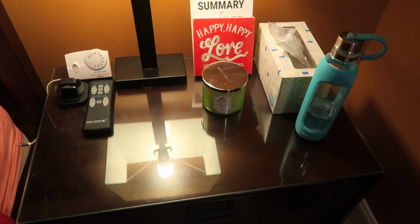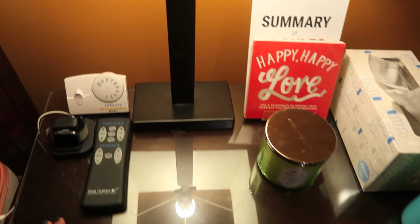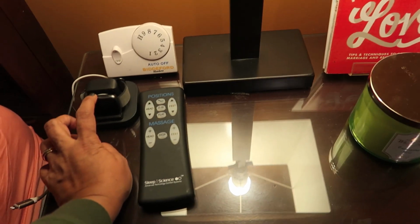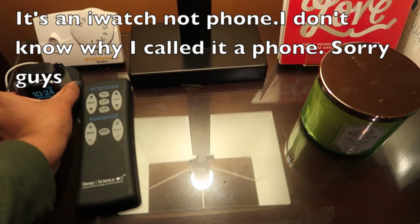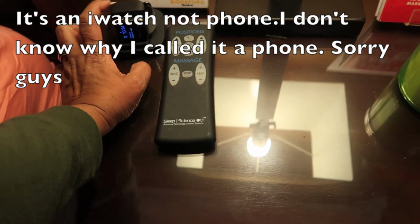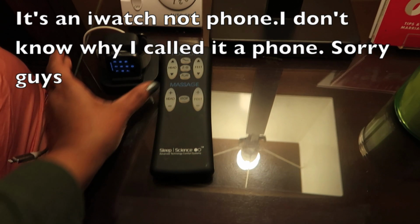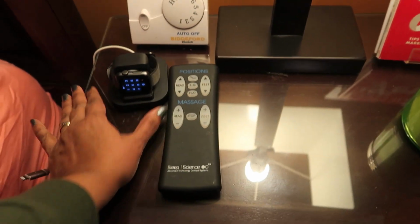Alright guys, so this is the final product. So on top of my table I have my bed remote. I have an automatic bed, so I have that remote. I have my iPhone charger that I just got. This is really cool, I get to put my iPhone and it doesn't slide and it charges. This charger's in the back. This is one of the Amazon products that I talked about in my Amazon video. I will link it below if you haven't watched it.